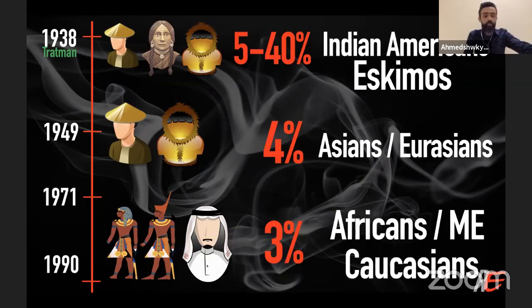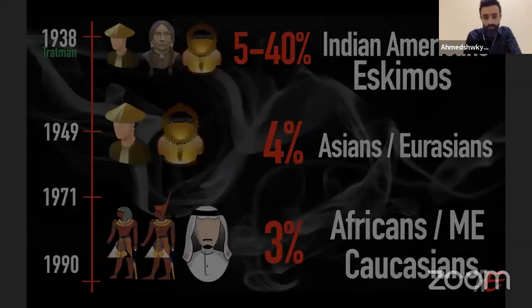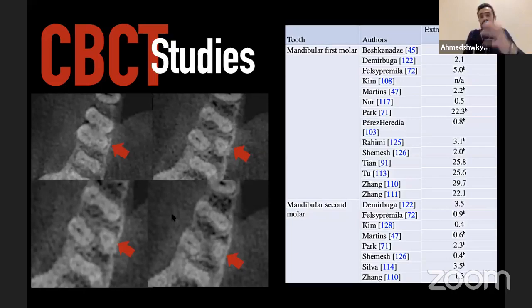So now we can know which population will mostly have, or might have, such an extra distolingual root in their mandibular molars. However, all these studies that I was talking about were based on detection of the Radix Entomolaris using clinical and intraoral radiography. CBCT studies, and you can find all these studies in the book that I was just talking about, the root canal anatomy of human permanent teeth.